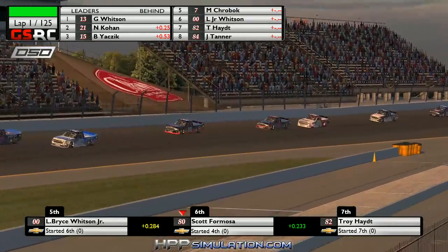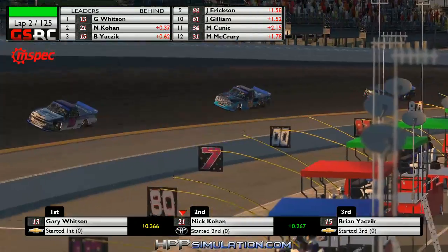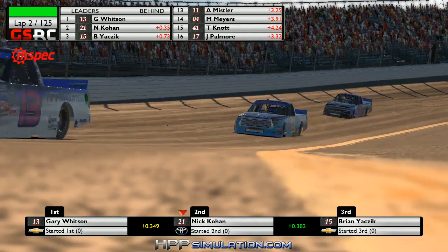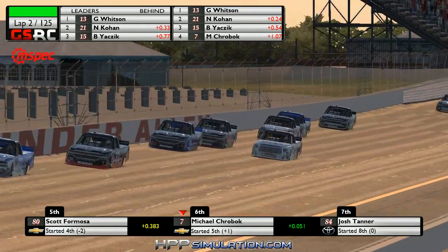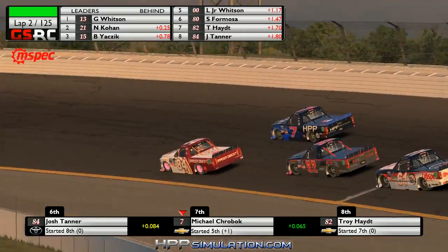And Gary Whitson will come around to lead lap 1. Of course, he'll be hoping to lead lap number 125 tonight. That's the only way he's going to make it into the pursuit. Right now, that number 13 truck is sitting pretty in that top spot. Nick Cohan, Brian Yazik, 2nd and 3rd behind him. Here's a battle back in 6th.